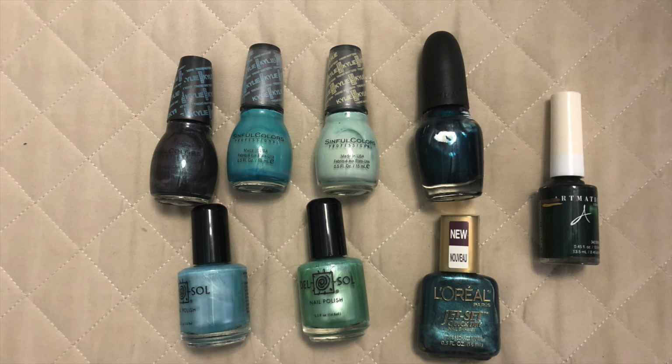Moving on to the next picture is everything that falls in the green category. That's going to be teals, true greens, and stuff like that. Most of mine definitely fall towards the teal side of things. The one on the far right is actually a very dark green. And yeah, everything else is pretty much in the teal category.